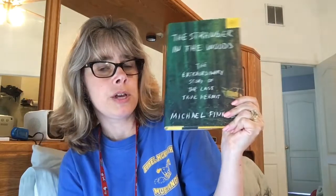The next one is a nonfiction. This is a book of the month club. I wanted to read this one. This one was short. The book that I have here is The Stranger in the Woods, the extraordinary story of the last true hermit by Michael Finkel. So yeah, this is going downstairs onto my book of the month club shelf, because it says book of the month club here, and it's going to go with those. So it's going on that new bookshelf that I showed you.